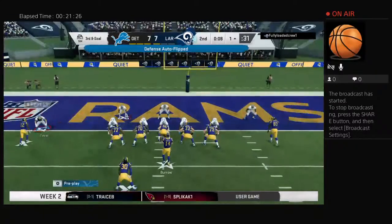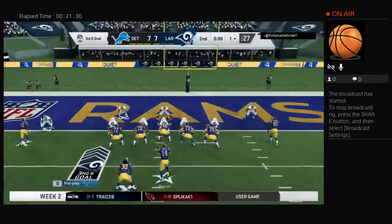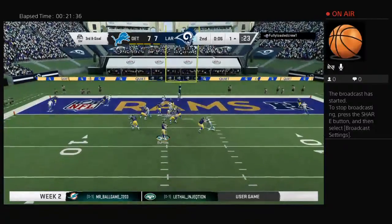They've gotten it to the 1. Can they get that final yard here on third and goal? They'll set up a throw.